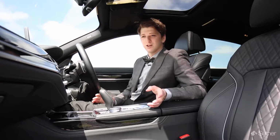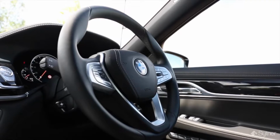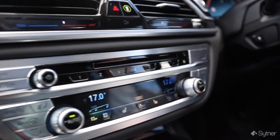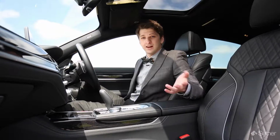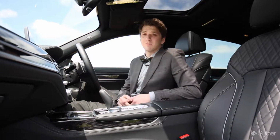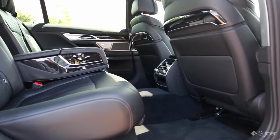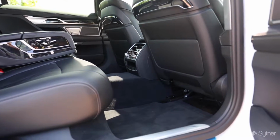The materials inside are as you would expect, highly luxurious and of incredible quality. The driver's seat and the passenger in the front, these are both electronically operated and they're both massage seats as well. As you'd expect, when you come into the rear of the 7 Series, the luxury is only amplified. Once again, exquisite materials have been used throughout and it's incredibly comfortable.